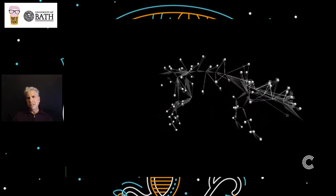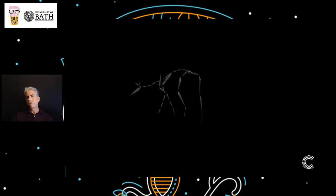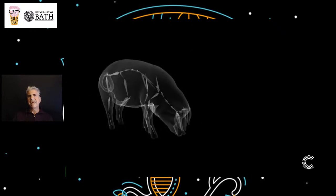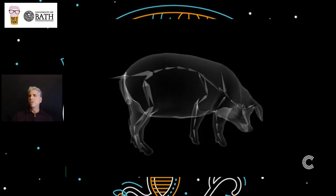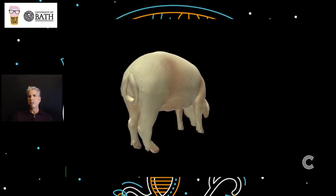Once you've done that, you can do something fairly interesting with it. You can use that information to drive a skeleton. And this is all the markers using constraints to drive the skeleton. And once you've got a skeleton, you can use that to drive a model. And there it is. And then once you've got a model, you can apply texture on it. And there you have your pig motion.